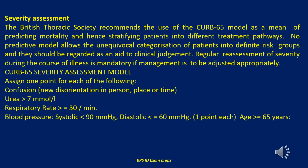Next we will discuss severity assessment. The British Thoracic Society recommends the use of the CURB-65 model as a means of predicting mortality and hence stratifying patients into different treatment pathways. No predictive model allows the unequivocal categorization of patients into definite risk groups and they should be regarded as an aid to clinical judgment.